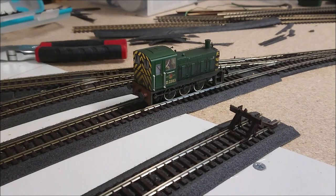But look, you know what? I'm very happy with the locomotive itself. She is a very nice little shunter. It's going to look very well in amongst the cement plant, shunting things around.